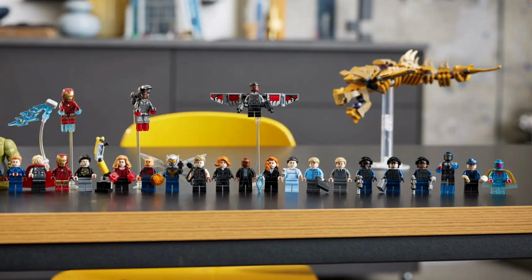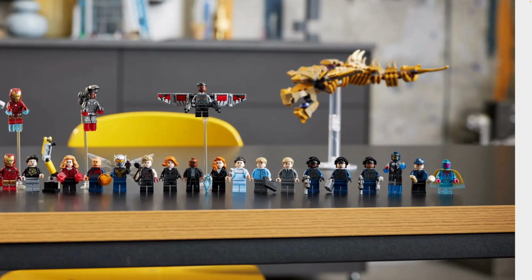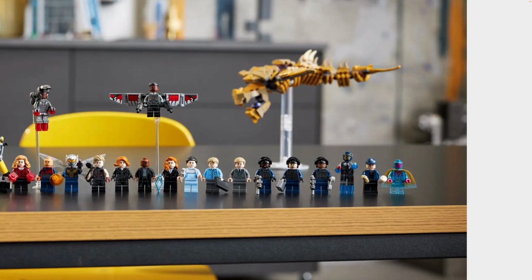And then we have 2 S.H.I.E.L.D. agents, and then Tony Stark dressed up as a S.H.I.E.L.D. agent. I really like the torso printing on them. Then we have Ultron Mark 1. He looks good, but I still think I like the 2015 version better because it had transparent pieces to represent how he was missing armor, or how his armor was kind of broken up. And I kind of wish there was more than one Ultron.